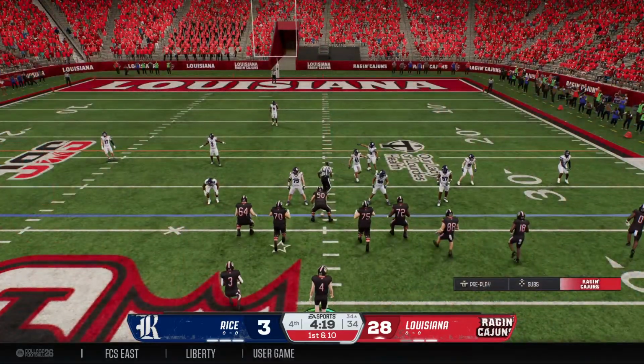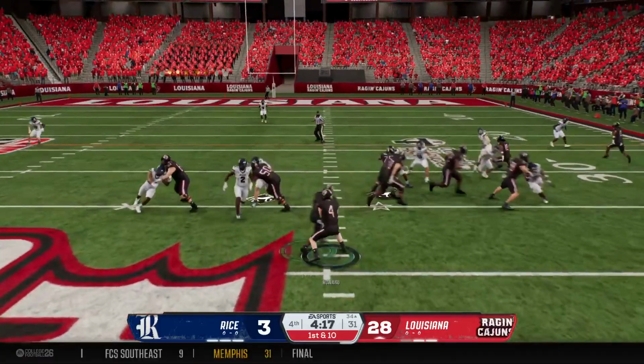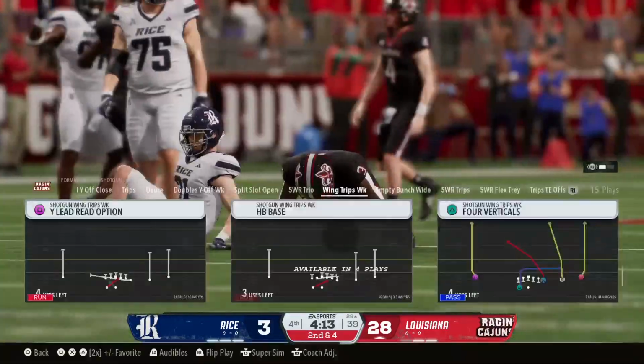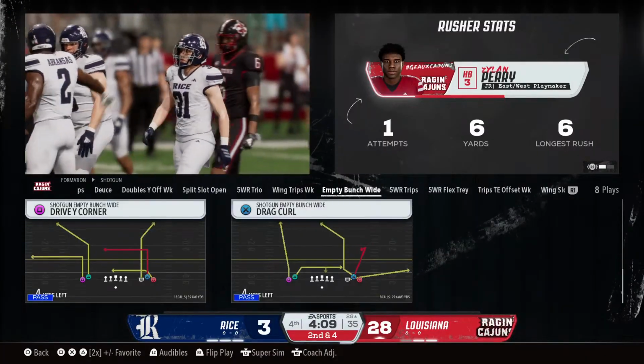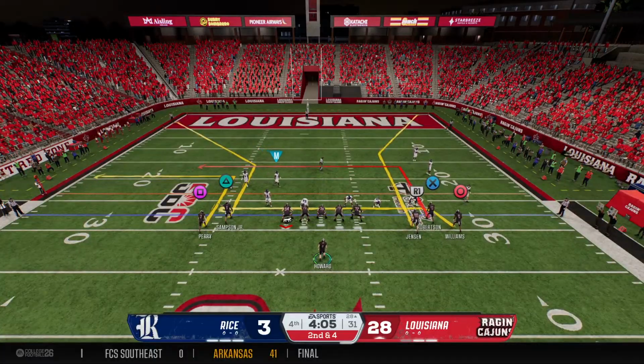Some might have the philosophy to milk the clock. Others have this philosophy: just keep going at them until you stop me. And I think the offense, you can tell, it's pretty clear. They're going to keep their foot on the gas, continuing to throw the football down the field, attack, make big plays like they have all game long.